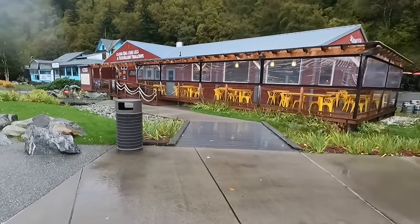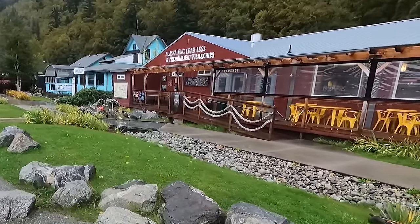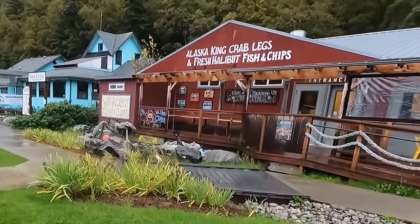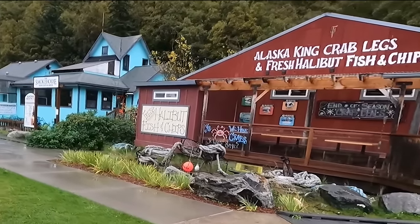We were docked at the railroad dock, and from here, it is a 10 to 15 minute walk into town. There's also a shuttle service from the docks to various points in town for a nominal cost, which as of this video was $2 one way or $5 for the entire day.